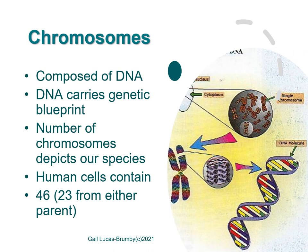Chromosomes are composed of DNA. The word chromosome comes from chroma and some. Chroma means colour, and these DNA strands are very colourful, and some is body. Apparently, these chromosomes and their strands of DNA are what depict what species we are. As human beings, we have 46 chromosomes that make up us as human beings. We have 23 from either parent. So 23 are found in the egg from our mother, and 23 are found in the sperm of our father. And when the two come together in sexual reproduction, that will give us 46 chromosomes, which will make a baby.